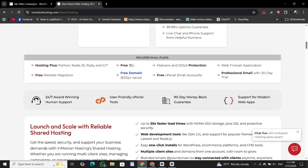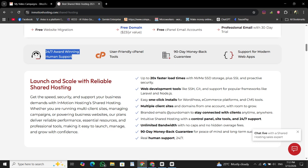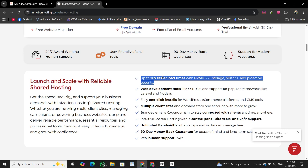With cPanel, users can easily manage files, create email accounts, install software, and monitor website activity without needing advanced technical knowledge. As websites grow and begin to receive more traffic, many users eventually need more powerful hosting solutions. This is where InMotion Hosting's VPS hosting and dedicated server plans become important.